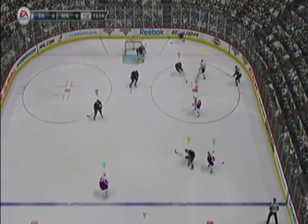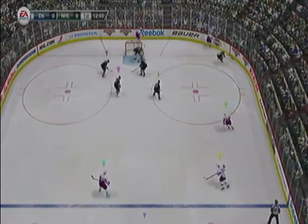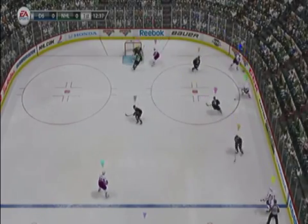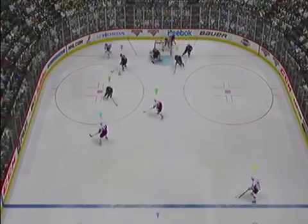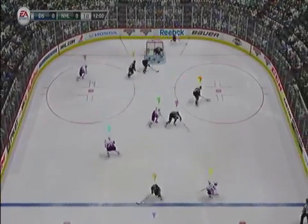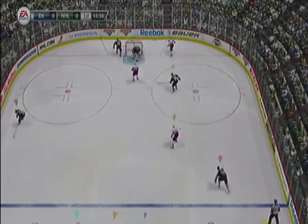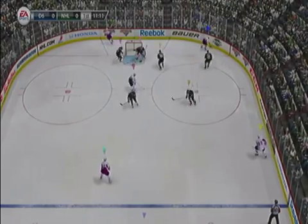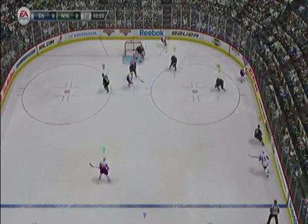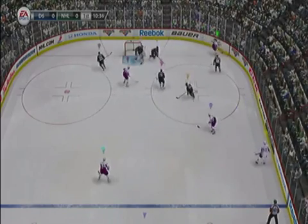Able to pick that puck up and able to control it. Quick shot. Save. He'll carry it now. To Alexander.